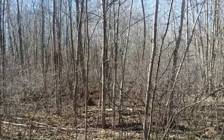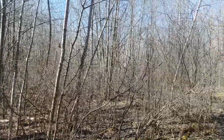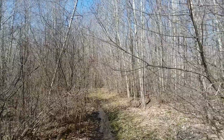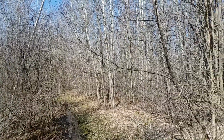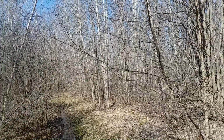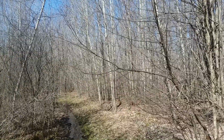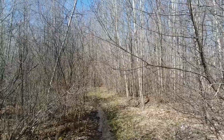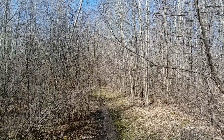This area of Tuscola County has a high water table. By that I mean it holds water in the spring. You can see it here in the trail. Seller tells me about the time they start putting in their food plots, the water just suddenly disappears and only comes back again after big rains or snow melts.